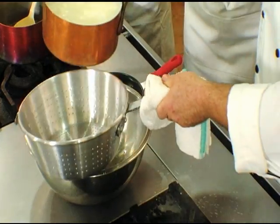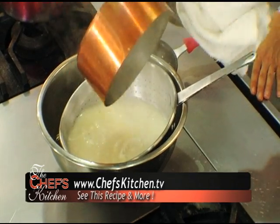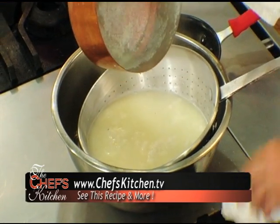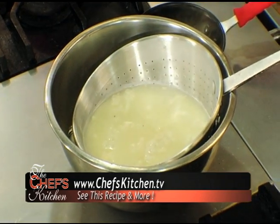So that's not just plain water that it's sitting in? No, now it's considered like a mozzarella salty milk. And you want to keep that, so you could keep this 3 or 4 days. How long does it keep? Is it 3 or 4 days? 3 or 4 days in the refrigerator. Okay.